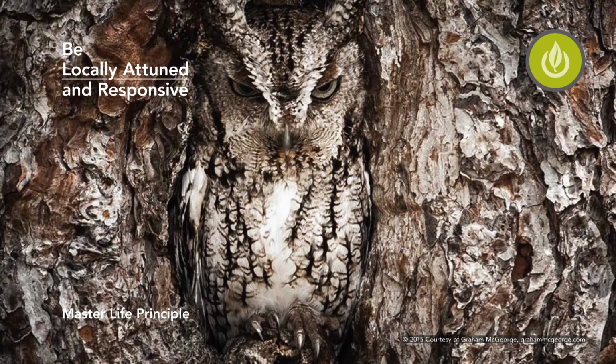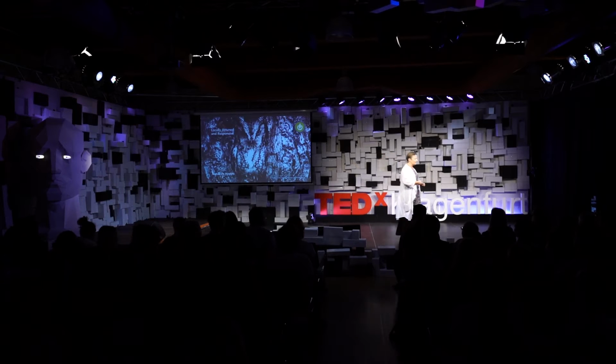The next life principle I want to talk about is be locally attuned and responsive. And as you can see in the image, you see the owl totally melting into the background.